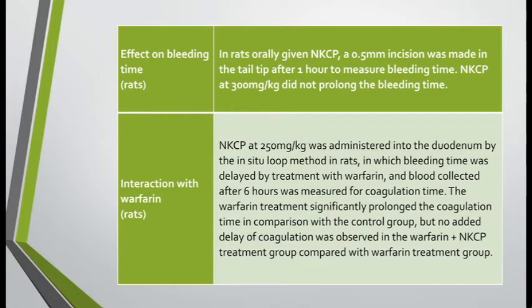How about interaction with warfarin? Because sometimes there's the question, I'm already taking warfarin, can I take that? The study showed no added delay in coagulation was observed. There was a delay in the coagulation with warfarin. That's why it's an anticoagulant. But there was no added delay when Nkcp was added, compared to the warfarin treatment group.